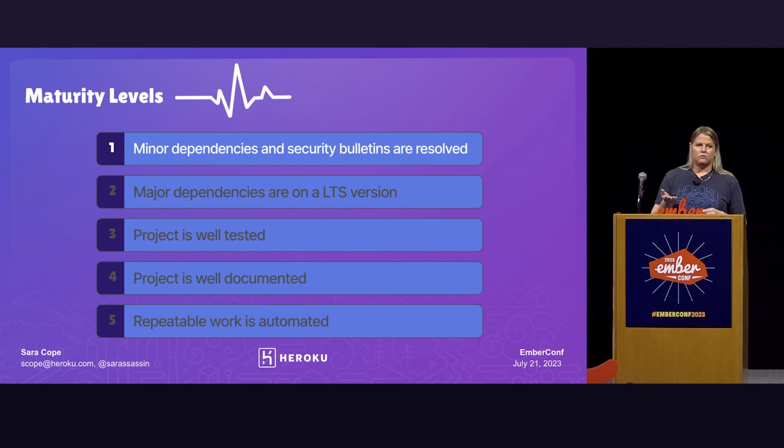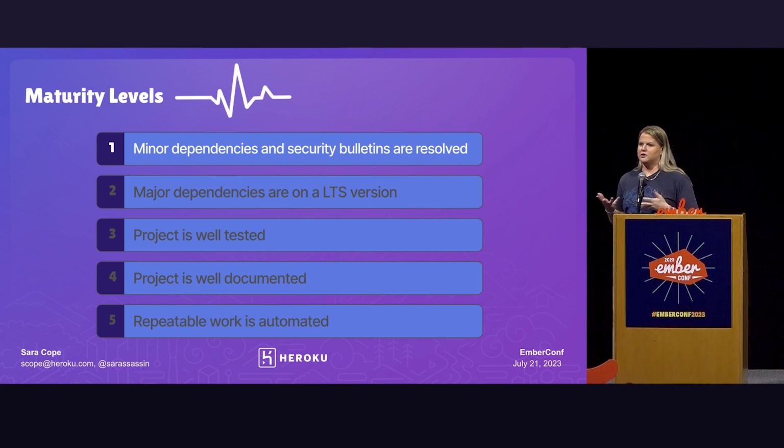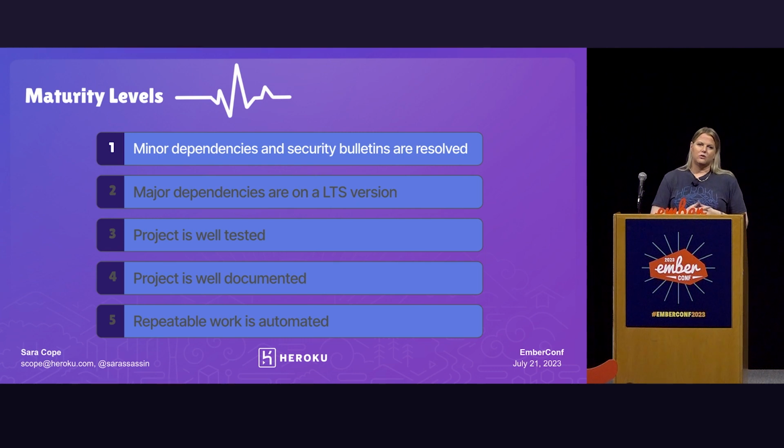One technique that we use to tackle this level 1 scenario for our applications is something that we call Big Thursday. Every once in a while on a Thursday, we'll get the whole team together and split up into groups. Those groups are usually based on tech stack, so Ember, React, Elixir is usually how it falls. We'll use a Kanban board in GitHub Projects and try to tackle as many of these low-level, quick-hit dependency updates as possible.